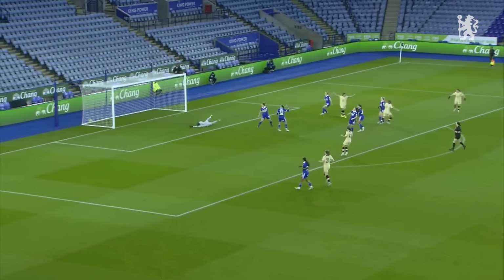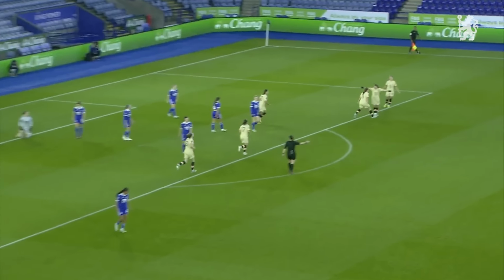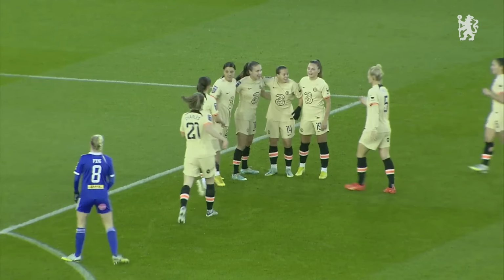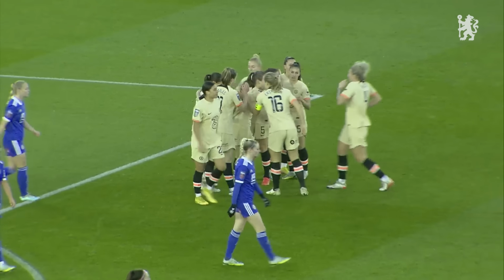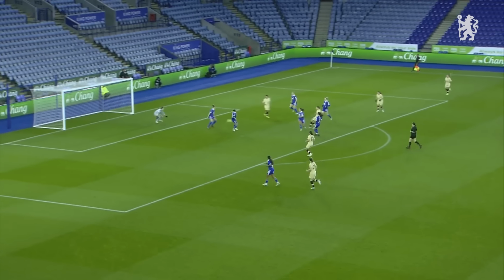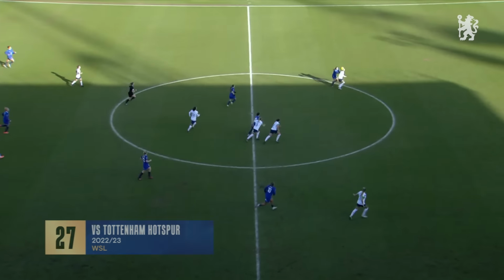Starting on the front foot themselves here and they lead already. Guro Reiten, 4 minutes in, and Chelsea ahead at the King Power, a venue where they won 9-0 last season, and they think they're off to the perfect start this time around too.